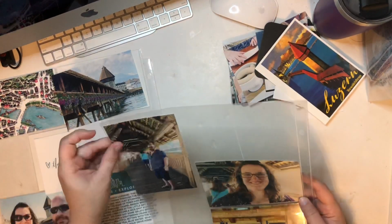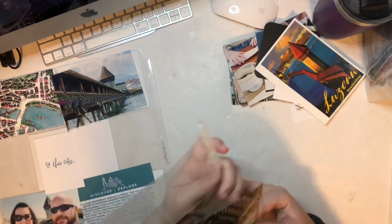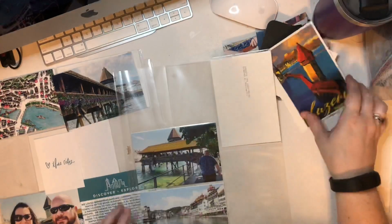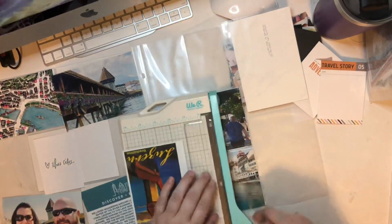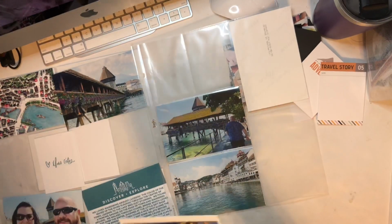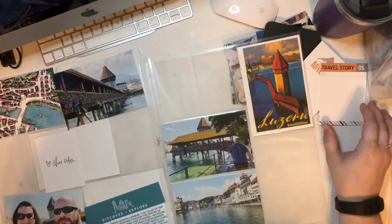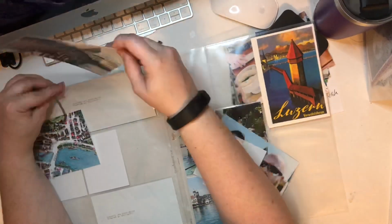So on the left-hand side there I have a 12 by 12 page protector, and the one on the right is the Design G. It's almost like a 9 by 12. I needed just a few vertical spots, and I was able to put a few more horizontals in as well. That there is a postcard that I picked up. It was a little bit wider than a standard 4x6, so I just needed to trim it down so it would fit inside the pocket a little better.